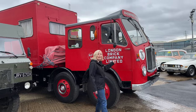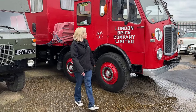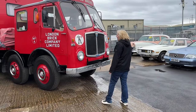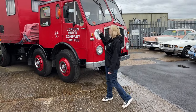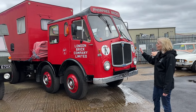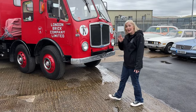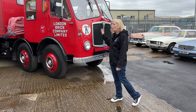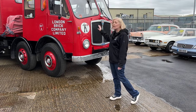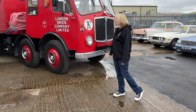But I must tell you about this brick van here. This is incredible. It's a mammoth, I think it's called. By name and nature. Absolutely. AEC Mammoth Major, I think it is. It's huge. It was used to transport green bricks, which I think are the unfired bricks, from the works to the satellite kilns. The satellite kilns were closed, so this was only in operation as a brick truck for 10 years or so.